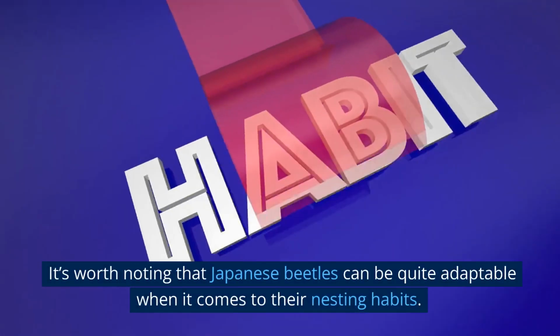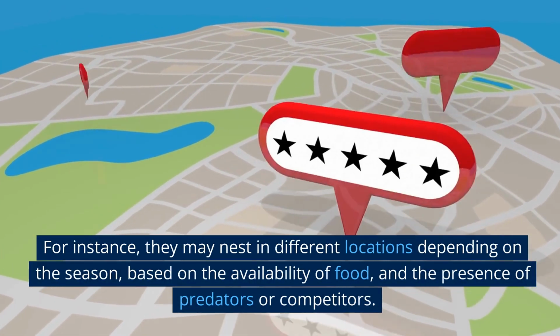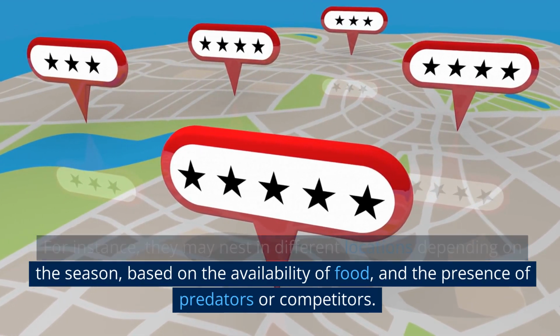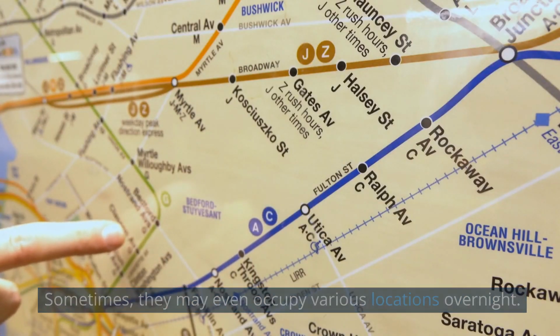It's worth noting that Japanese beetles can be quite adaptable when it comes to their nesting habits. For instance, they may nest in different locations depending on the season, based on the availability of food, and the presence of predators or competitors. Sometimes, they may even occupy various locations overnight.